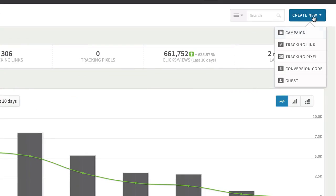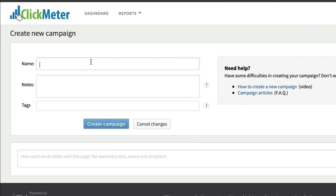So I'm going to go here and click create new campaign. That's the first thing I'm going to create. For this example, I'm just going to name this ITF campaign 12, just so that I know.